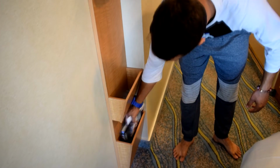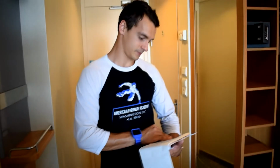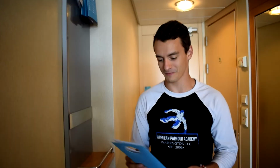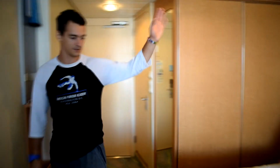So then we have some things for holding pointless magazines that we won't read. And please wash my next adventure. It's a laundry bag. That's interesting. The breakfast menu, we can check it off, hang it on the door. Pretty fancy. Here's the bed.